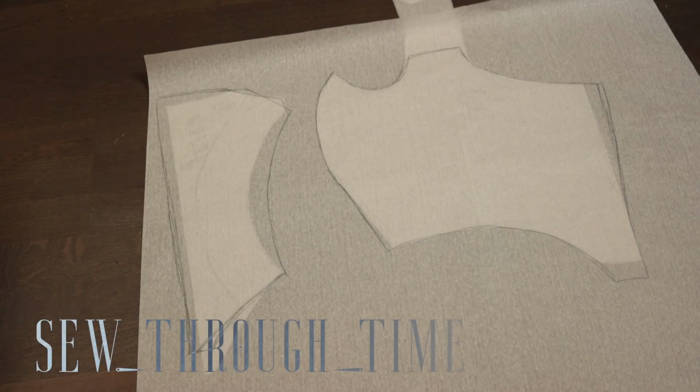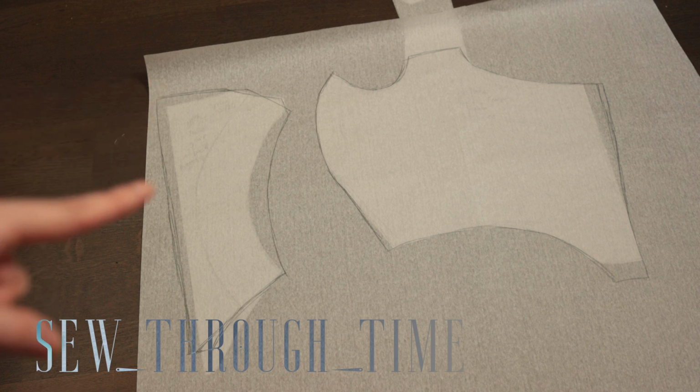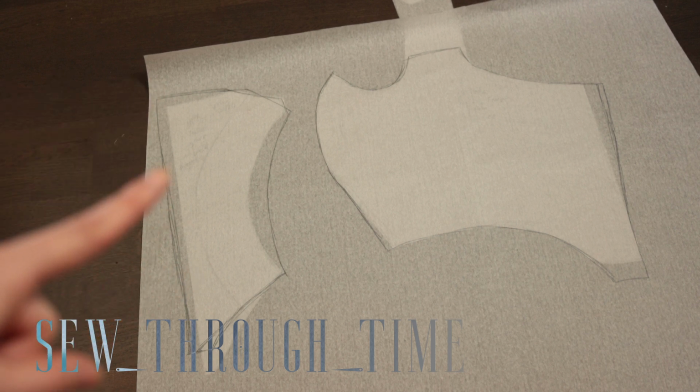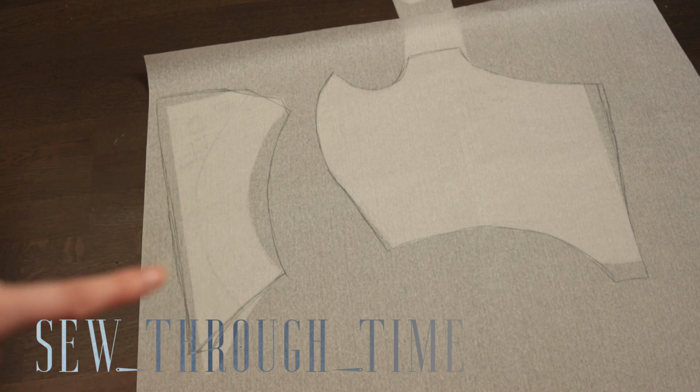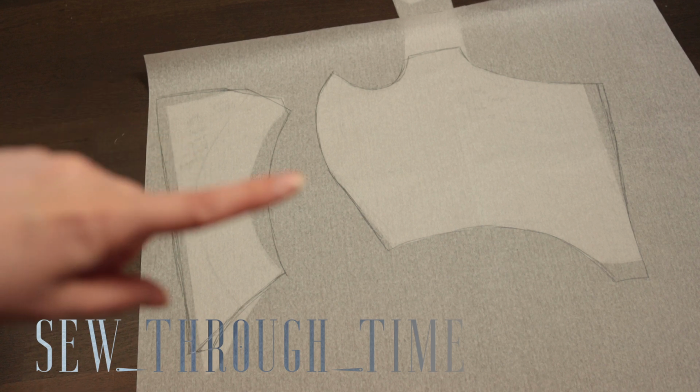Here is my new and improved English gown or fitted back 18th century gown pattern. And this back piece is based on my Italian gown that I made in 2020 when I was quite a bit smaller than I am now. So I enlarged it a little bit and then changed the shape a little bit because I want this to be a fitted back, not an Italian back gown.